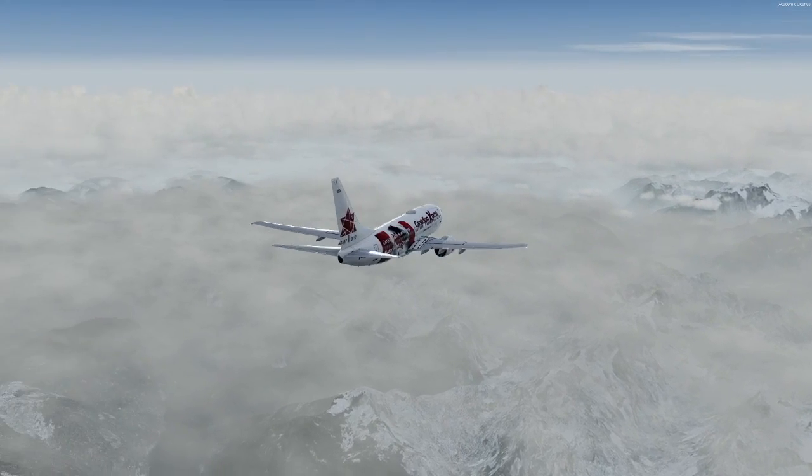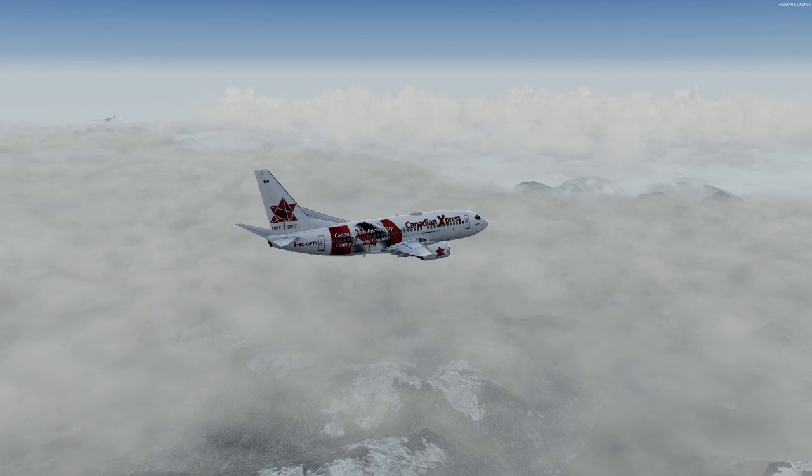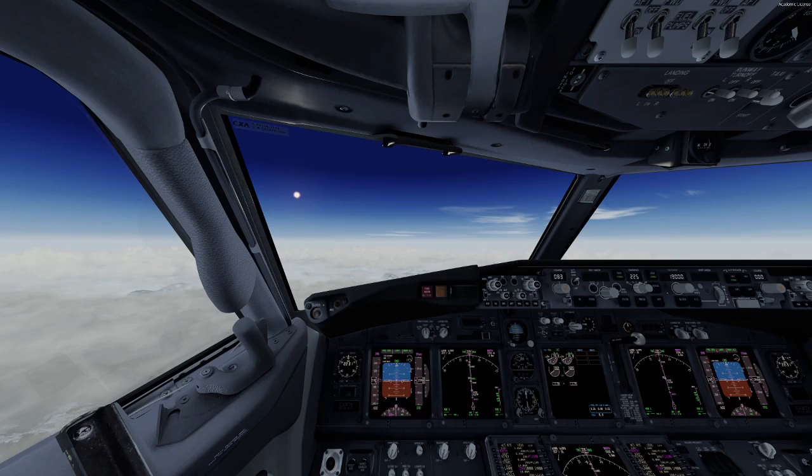Vancouver, Charlie Golf Delta Alpha Sierra, 16,000. Golf Delta Alpha Sierra, Vancouver Center, continue climb flight level 230. 230, Delta Alpha Sierra.